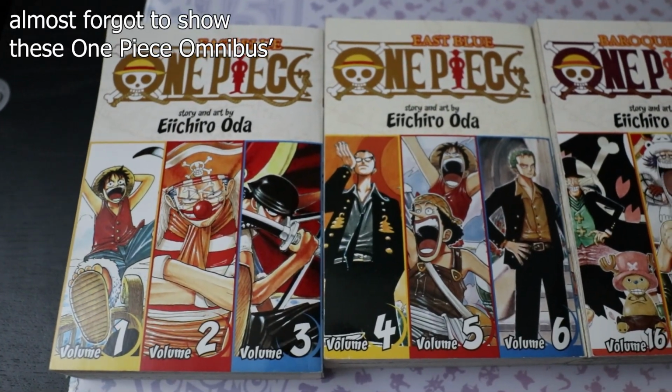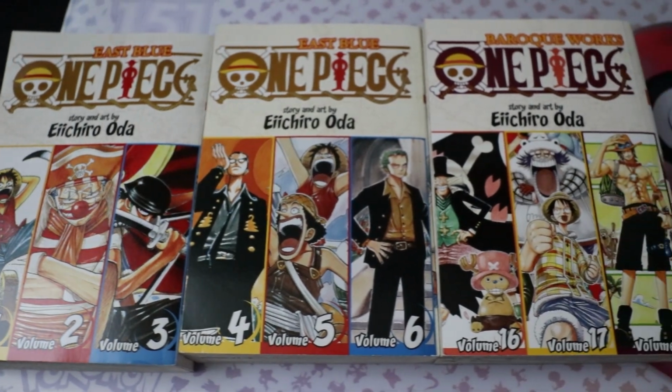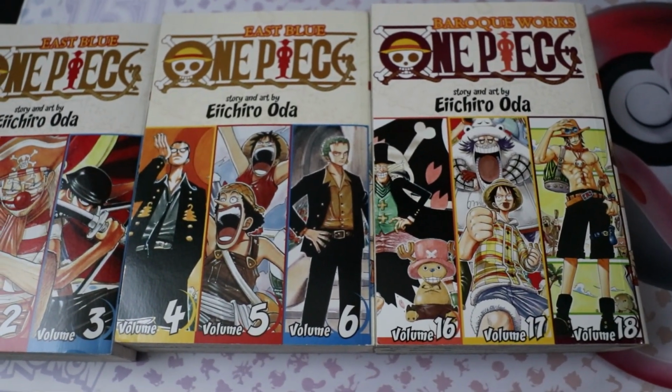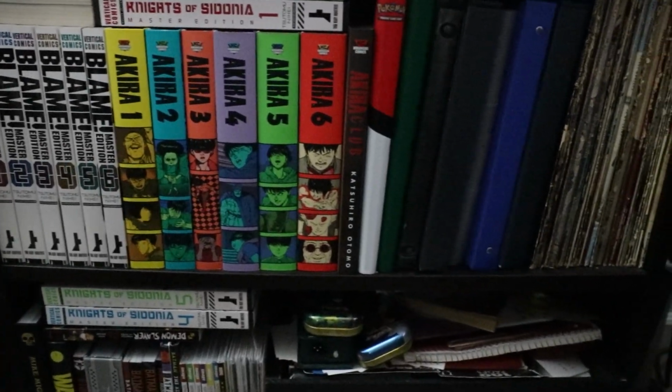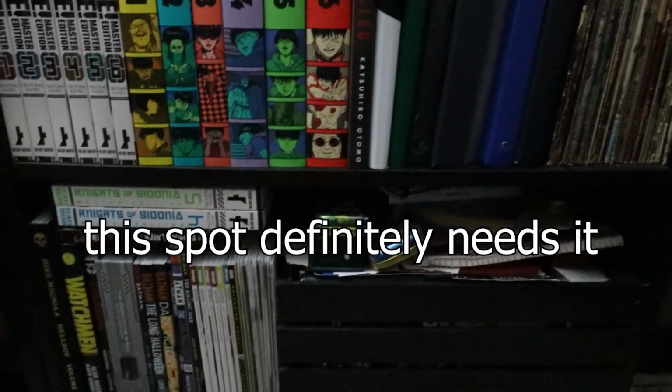And there you have it. Those are all the manga that I currently own. Well, aside from the ones that I have to show in next week's manga haul video. So stay tuned for that. And after that manga haul video, I do plan on doing another manga reorganization video.